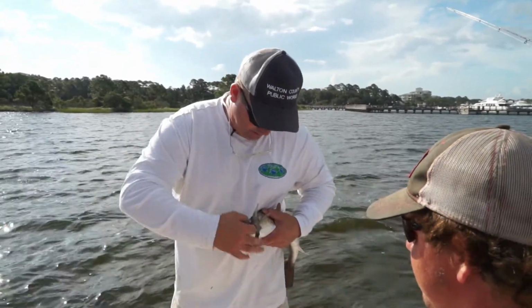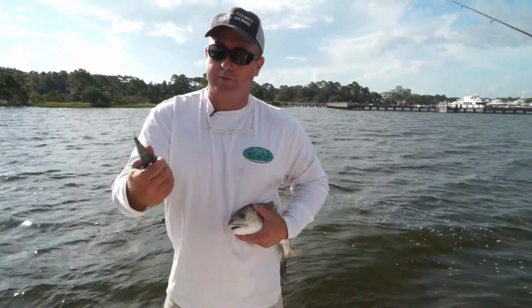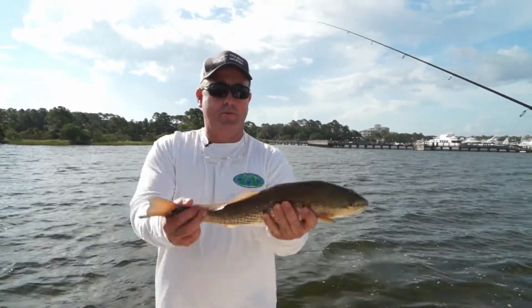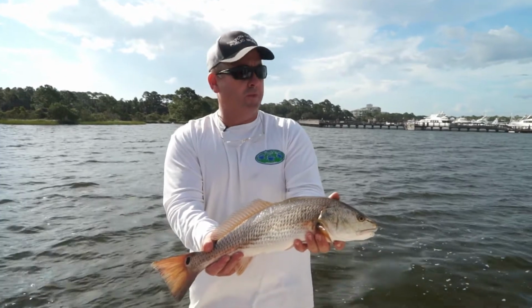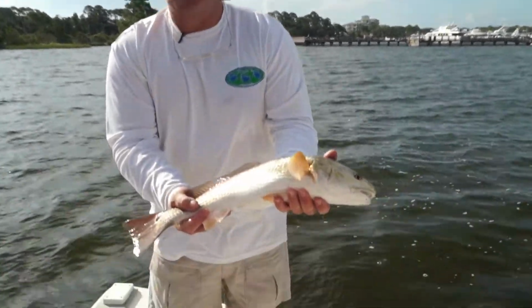Yum, yum, give me some. There it is. Circle hook. Look at that. Pretty color on him. Sitting right over these grass beds. That fish is caught in about 2 foot of water, 1.5 foot of water. We chummed them up a little bit with LYs and just kept them here all day.